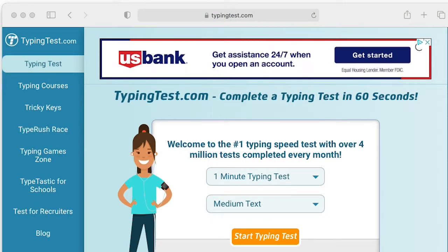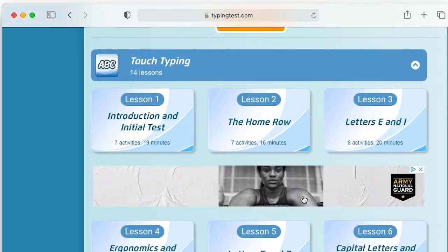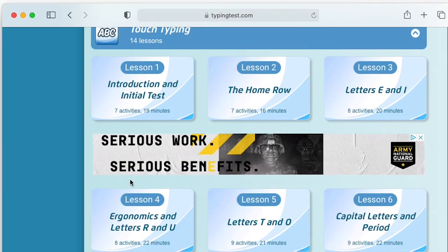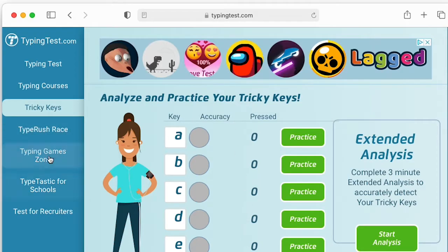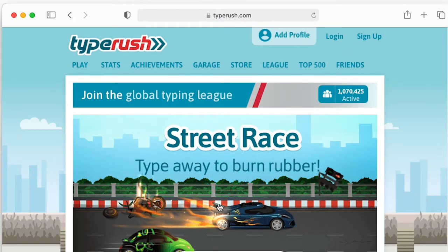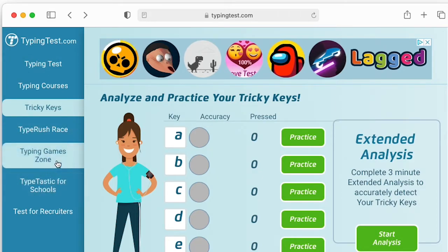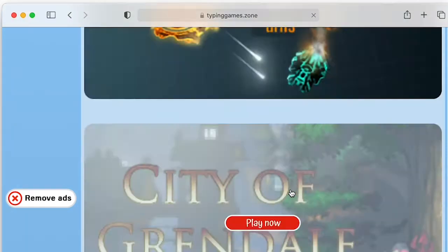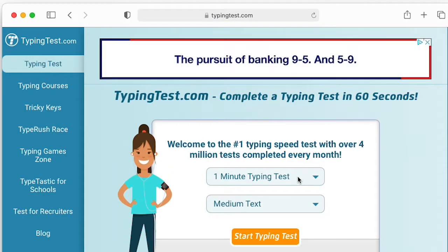All right, and here is TypingTest.com, third website. Right off the bat, you have a typing test that you can take. It offers typing courses as well as different types of courses, tricky keys that people get stuck on. You can practice those. And these two next tabs are games, games to practice your typing. Typing game zone, more games for you there if that is the way you like to practice your typing abilities.